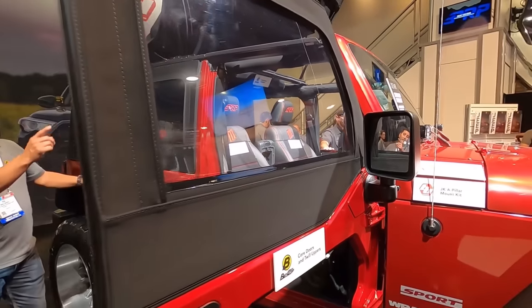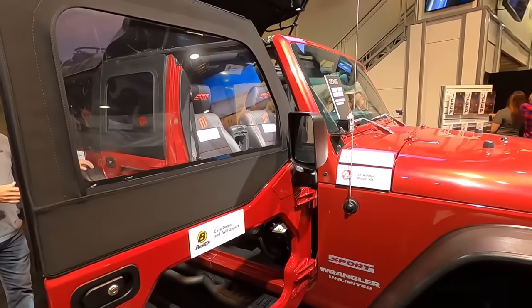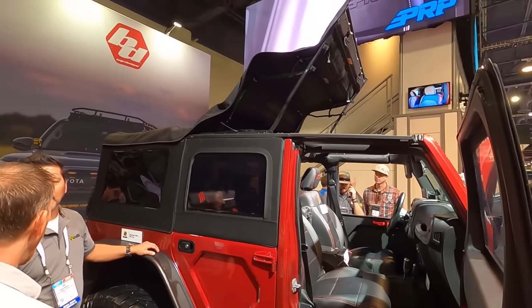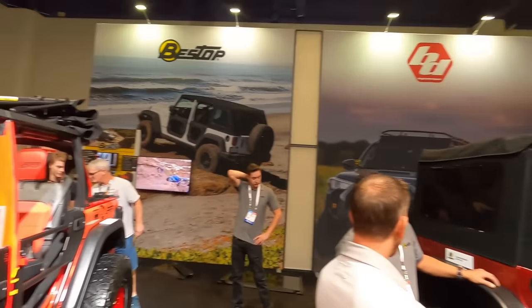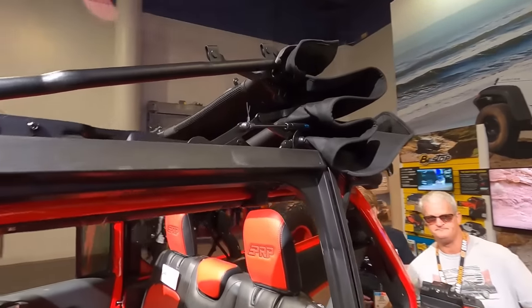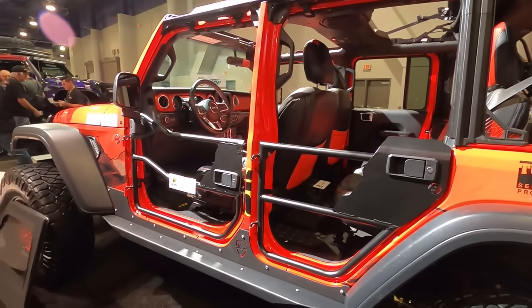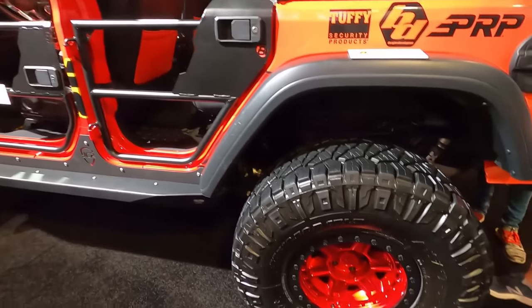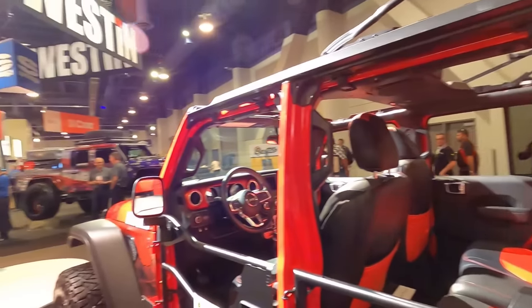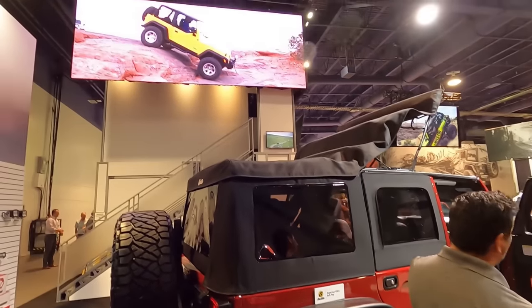Seat covers for Jeep Gladiator and Toyota Tacoma, new for 2020. Guys, I'm putting all this stuff on here so you can just see everything yourselves. Featuring over 60 marine grade color and fabric options to choose from. The company here is called Best Top.